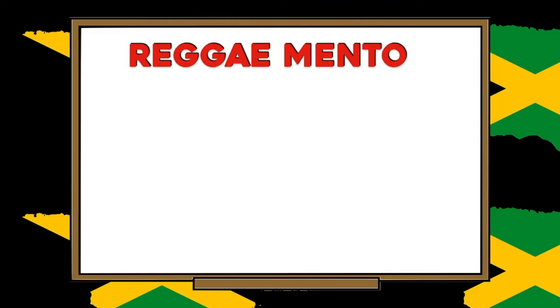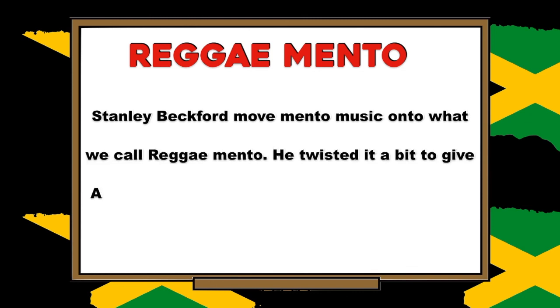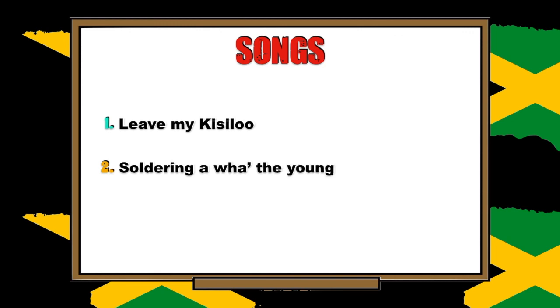Reggae Mento. Stanley Beckford moved Mento music onto what we call Reggae Mento. He twisted it a bit to give a little bit of reggae on the side. Songs include 1. Leave My Kipling Alone, 2. Sunday Morning, What the Young Girl Want, 3. Big Bamboo.